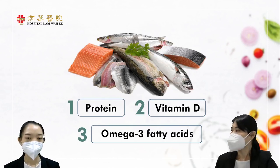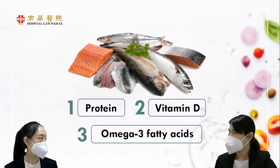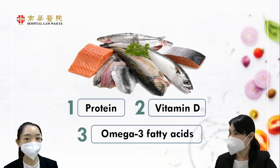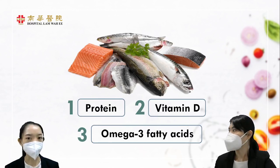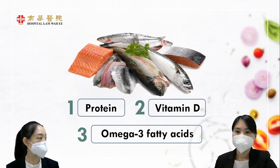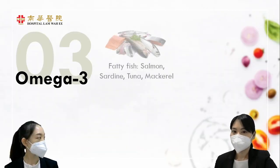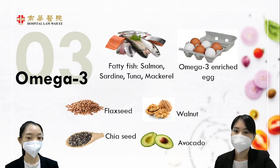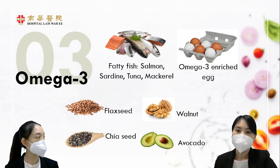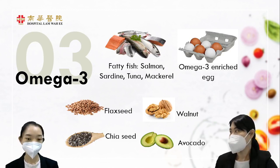I see. But how about those who don't like fish, or who are actually allergic to seafood, or those who are vegan or vegetarian? How can they get omega-3 from natural sources without depending on supplements? Okay, you see, omega-3 fatty acids are not only rich in fatty fish, but can also be found in omega-3 enriched eggs, flaxseed, chia seed, walnut, and avocado. So, they are definitely very good choices for vegan or vegetarian.